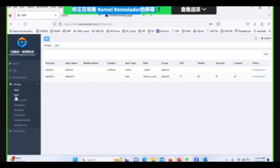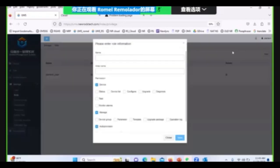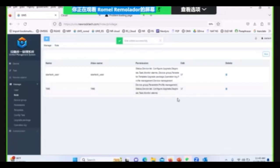First, you need to create rules for the user. This one is already created. If you want to create rules, say for example the time, that is the rule that you can set, and here you can set the permission level. You can select which permissions you can give to the time user. So that's one. Yeah, you can save that.